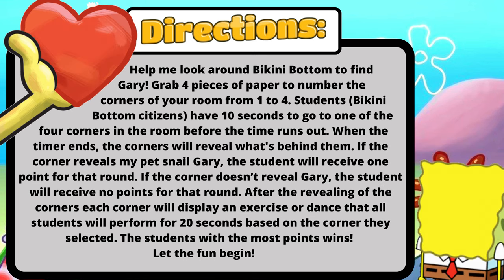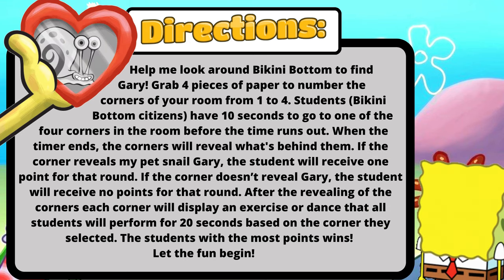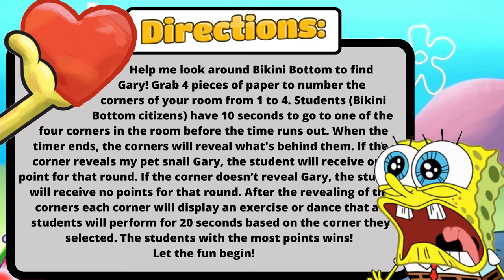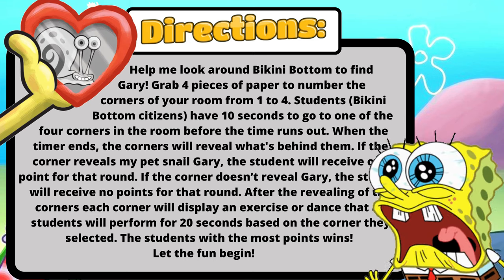After the revealing of the corners, each corner will display an exercise or dance that all students will perform for 20 seconds. Based on the corner they selected, the students with the most points wins. Let the fun begin! Bah!